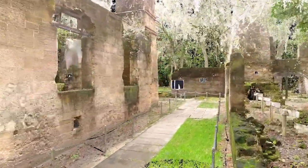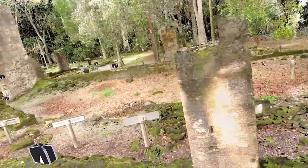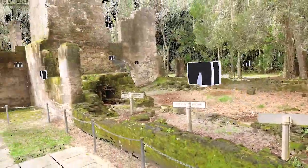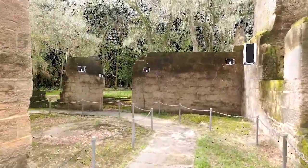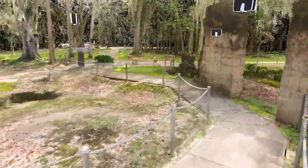In 2020, archaeologists with the Florida Public Archaeology Network used terrestrial laser scanning technology to document the site and create 3D point clouds, such as the one you're viewing now. These data can be used to track changes to the site through time and serve as a record of what the site looked like today.